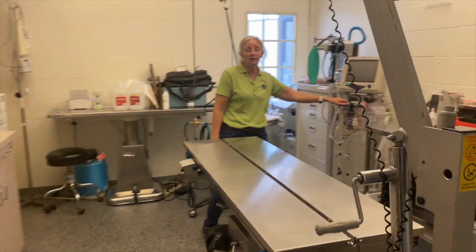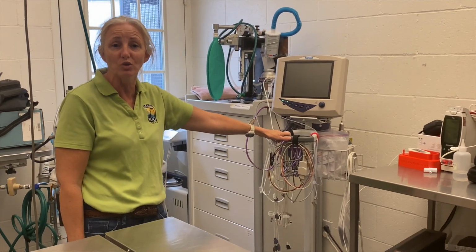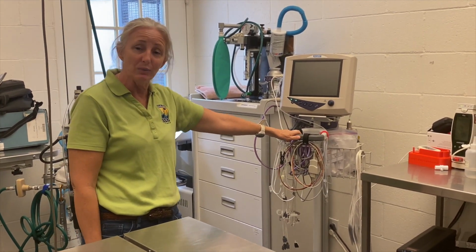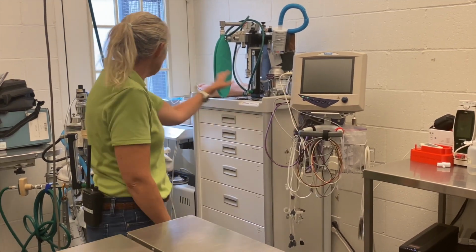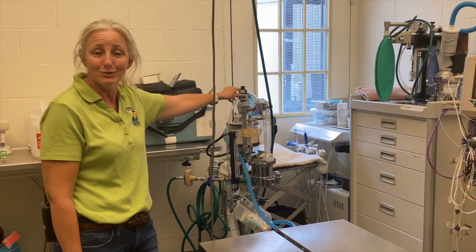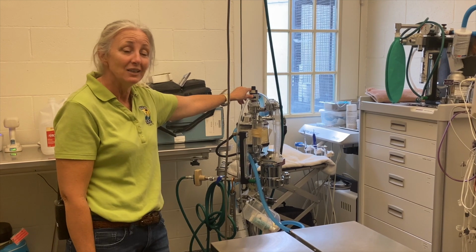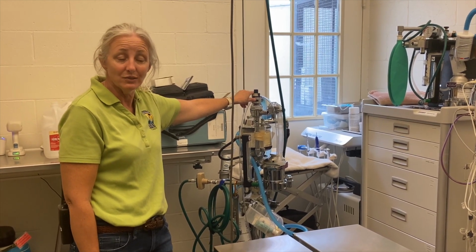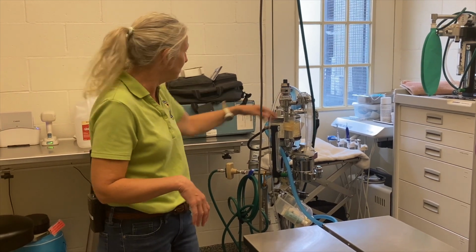Which is this equipment we actually put on the animals when they're asleep, and it helps us to know that they're breathing correctly, what their blood pressure is doing, just like when people go to the hospital as well. We have several anesthetic machines, we have a dental machine, and yes, we do dentals on our animals. We don't do them on our birds because they don't have teeth. We do them on some reptiles, and we do them on most of our mammals as well, for the ones who actually come to the hospital.